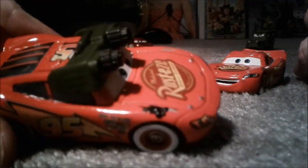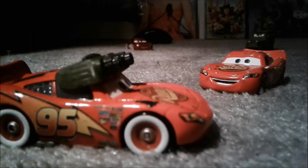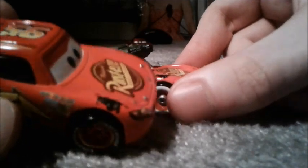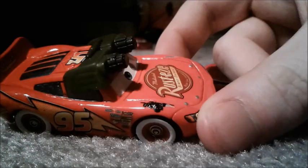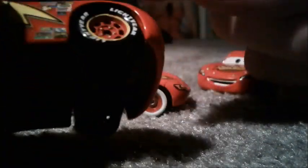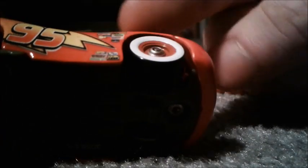Now, he has the tar spots right here, much like the original Tar Lightning McQueen, which I actually forgot to pull out. I do have the Tar McQueen. Here he is right here. This one's slightly different because you can still see a little bit of his lightning bolt sticker, whereas on this one, it's completely covered up. And as you can also tell, I painted it to make it look a little more three-dimensional, like it's actually there.